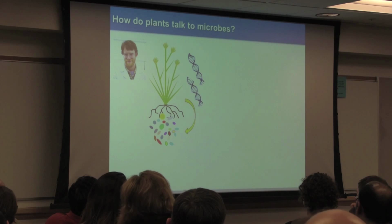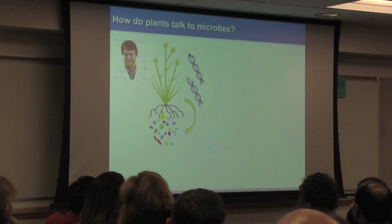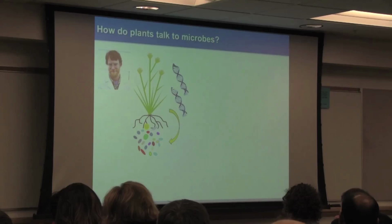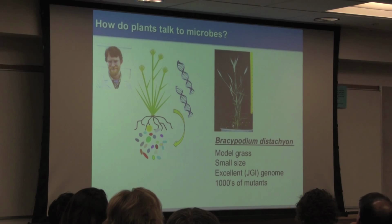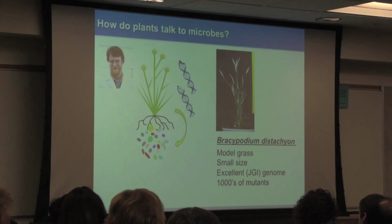So the first side of this question is, how do plants talk to microbes? We know that plants have genetic mechanisms in place that help to attract beneficial microbes to their roots. And John Vogel, who's been now at the JGI for approaching a year, will be tackling this problem. And he's using the plant Brachypodium. This is a model grass. It's about this big, so you can grow a lot of them in the chambers that are now being built out in Greg's warehouse.